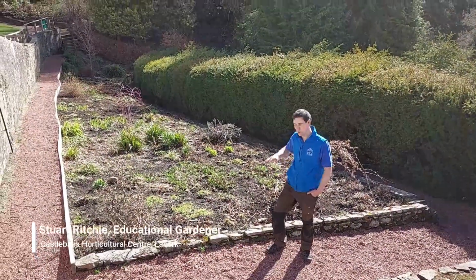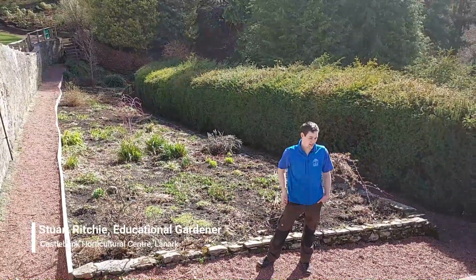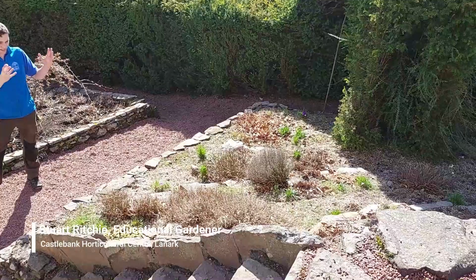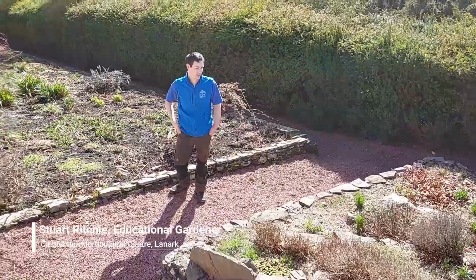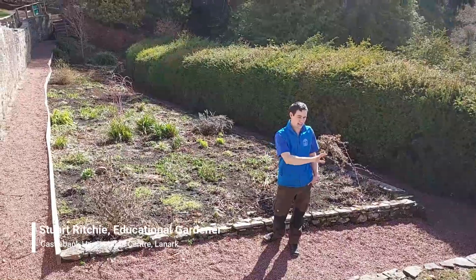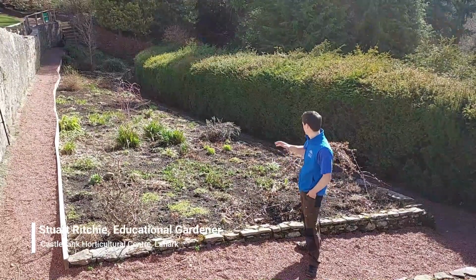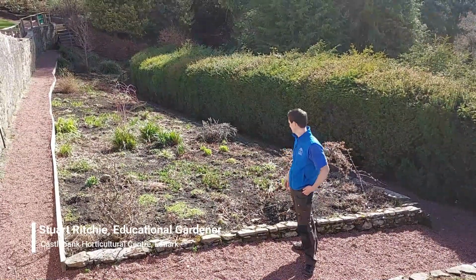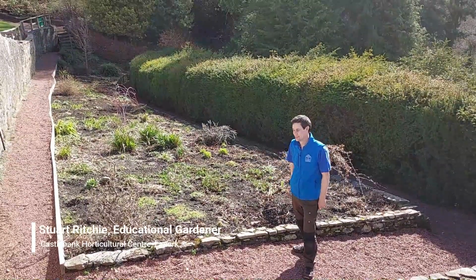Down here we've got the long border behind me. We've got the Margaret Wilson rock garden in front of me. So this is really coming to life now. Lots of these little alpines, they tend to come out and flower fairly early. We've got a nice succession over the next 6 months or so. Same for in the long border. So we've got a nice combination of plants in there. It's all been cleared out, it's all been weeded, and it's ready to go.